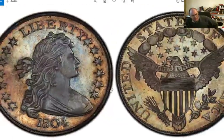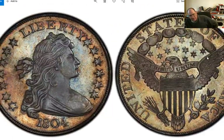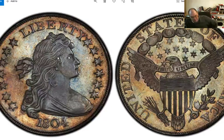Okay. Next thing on these 1804s. There are about 20 produced. They're all proof, right? These were not made for circulation. They were made special. They were made long after 1804. But the whereabouts of 15 of them is well known, well documented. Because these are, it's not the king of coins. It's a coin made for kings is what it was. They were produced starting around 1836.